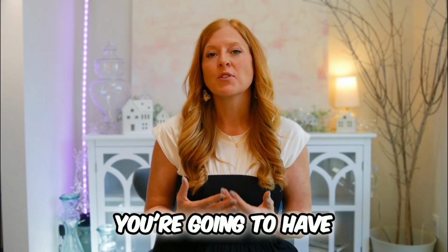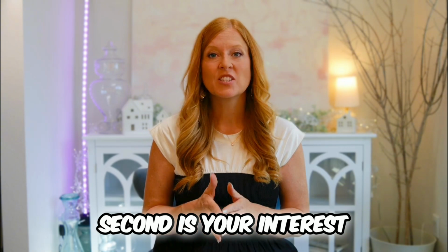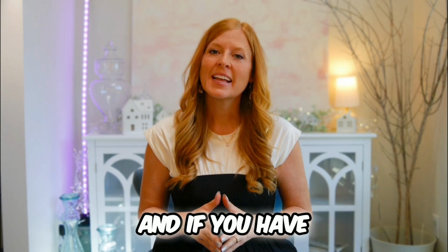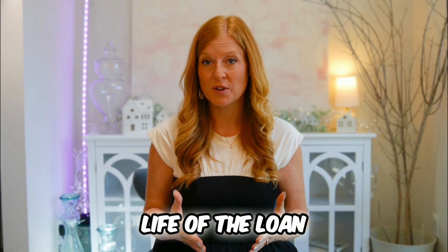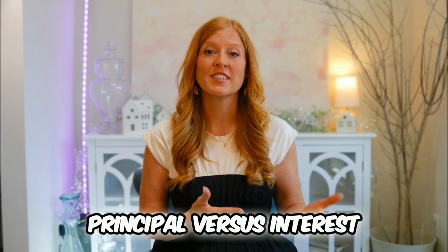So first, you're going to have your principal, and that's the portion that pays down the amount that you borrowed. Second is your interest. That is what you are paying the lender for borrowing the money. And if you have a fixed rate mortgage, your interest rate stays the same for the life of the loan. What changes over time is how much of your payment goes towards principal versus interest.